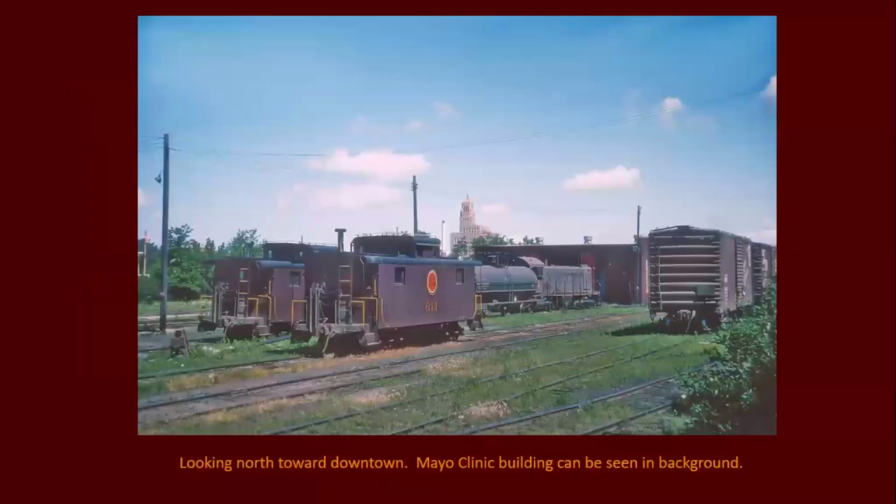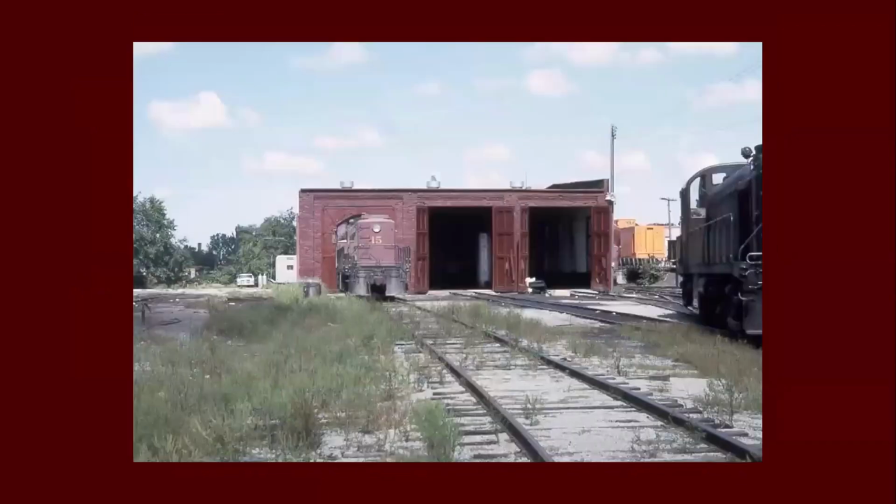In my time, the roundhouse was taken down from six stalls to three. You can see just how small and compact everything is. You can see the Mayo Clinic building in the background. Here's another shot of the small engine house. This is all in the yard area.